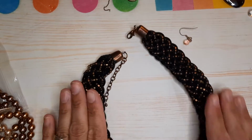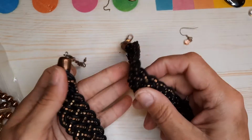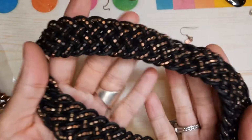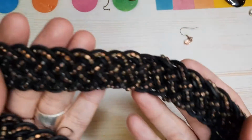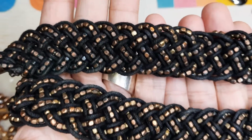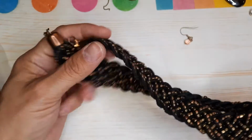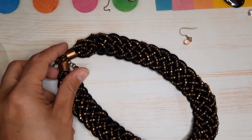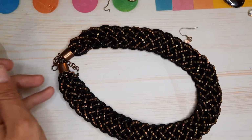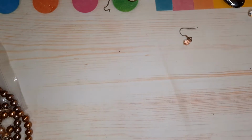This feels really cold and waxy. This is a braided, beaded statement necklace. Bring you up there. It's got that antique finish. It's neat. Feels really weird. Just waxy. Different.